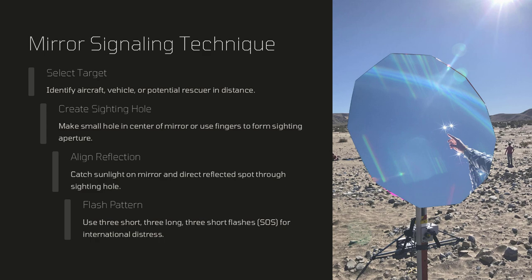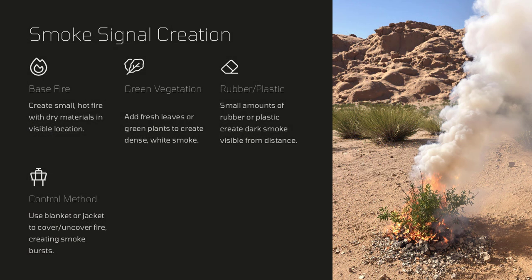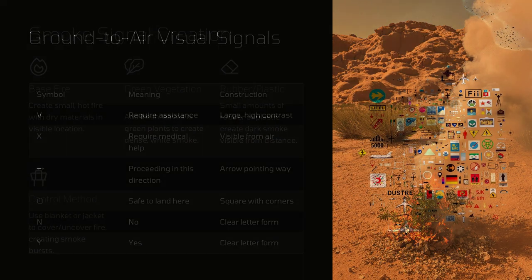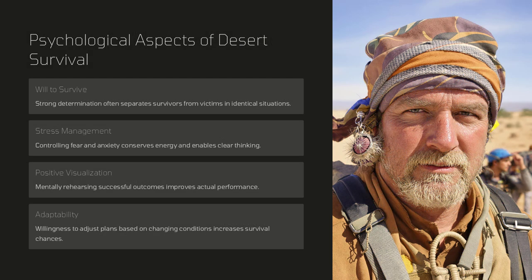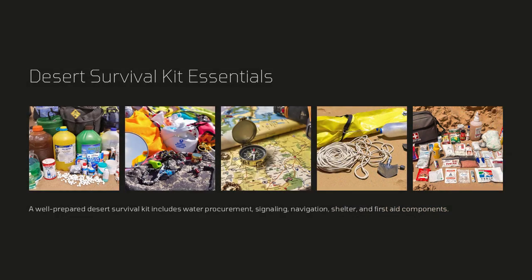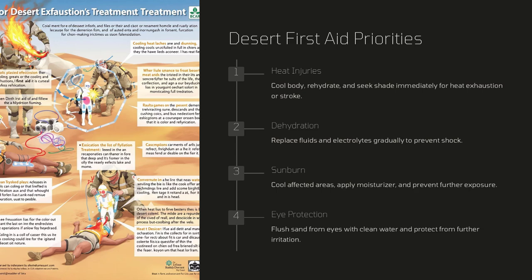How can you ensure you stay on course in the desert? By familiarizing yourself with both modern technology and natural indicators, you build redundancy into your navigation strategy. Carrying a compass, maintaining awareness of the landscape, and marking your trail with visible signs can help prevent disorientation and ensure a safer journey.